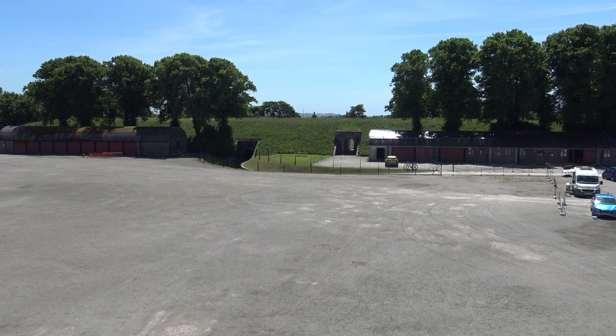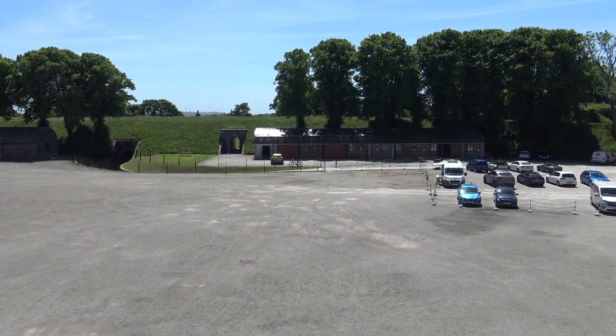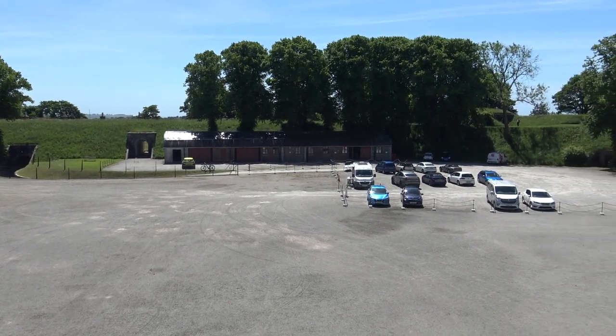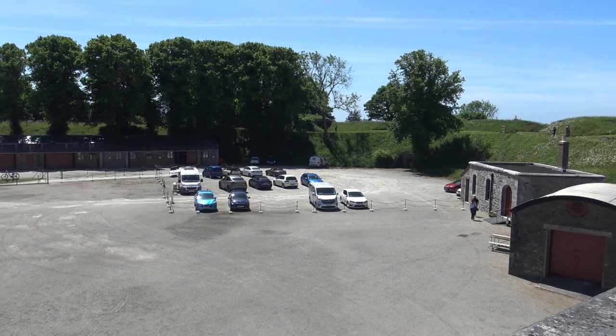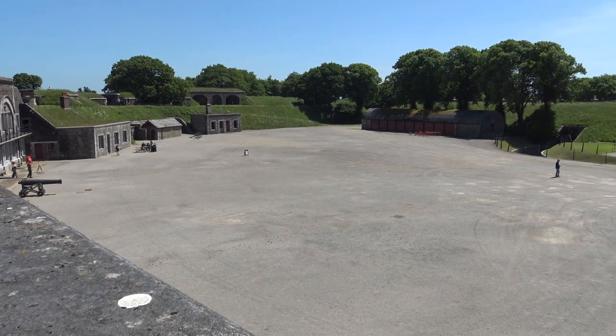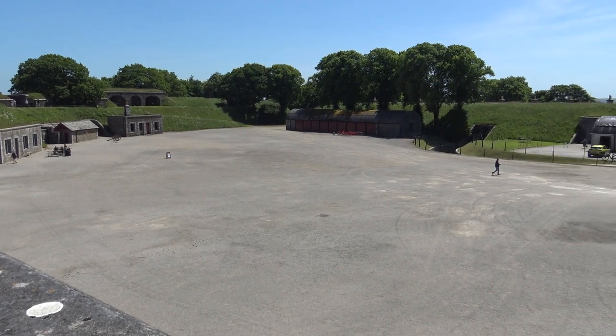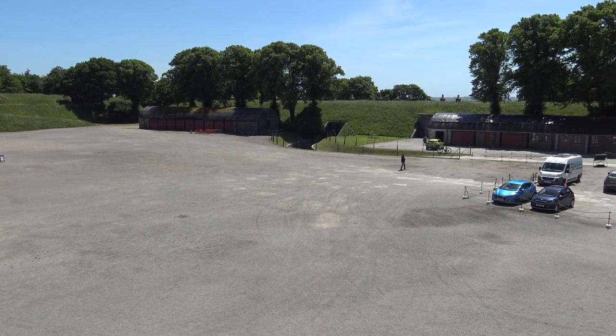So the officers' quarters are through there. Before I carry on, I think in a couple of minutes there's going to be the first of the talks, so I'm going to go and attend that first of all and then carry on filming afterwards.